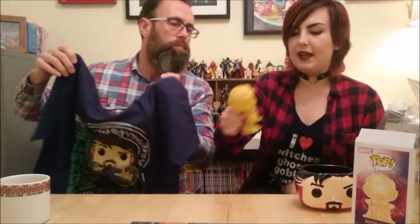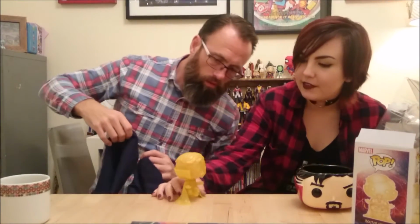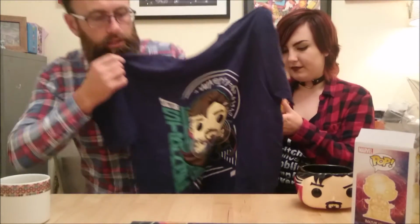He is a bobblehead. No stand for him because he floats on his cape. That's quite cool, actually. Kind of sits on his cape. This little bobblehead to him. Cool. There we go, there's the t-shirt.